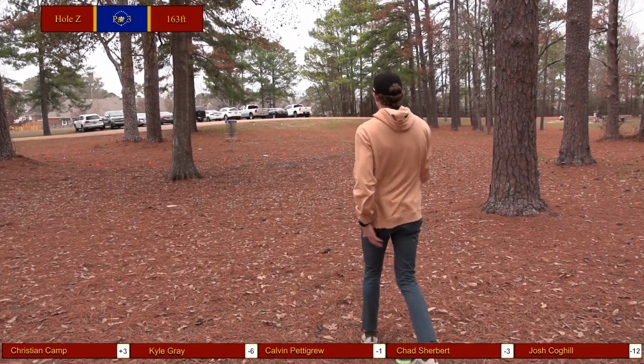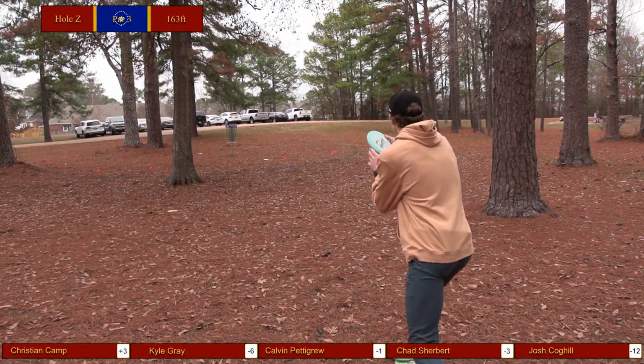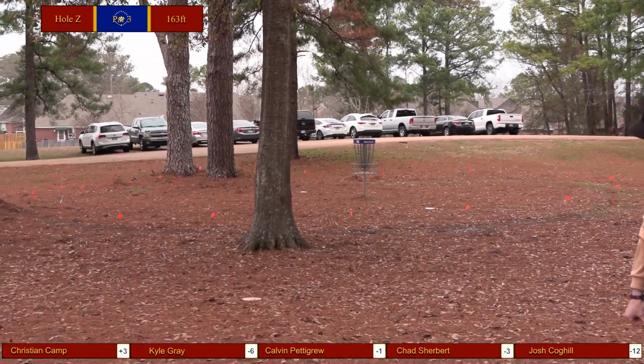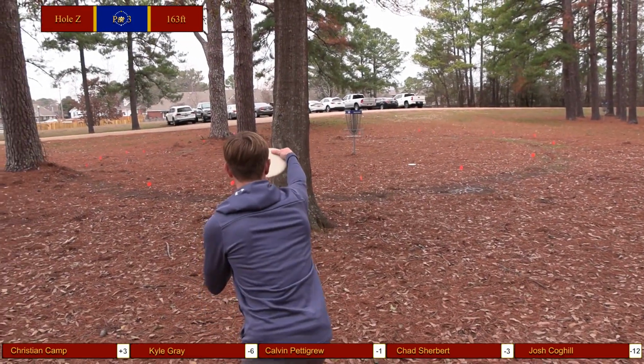Calvin from deep circle 2 to save the 3. There is no drop zone. This is just played as a hazard, so you land short, you take an extra stroke. Giving that one a nice run. Very committed. Just a little too high, it looks like.